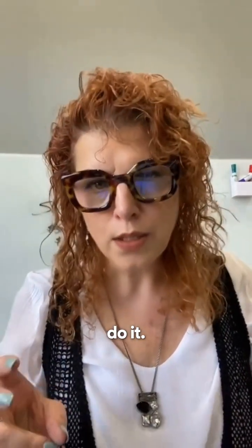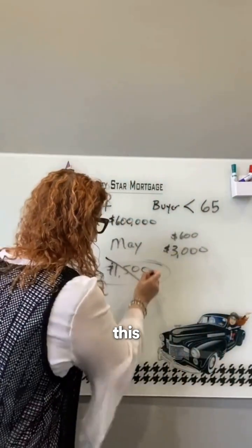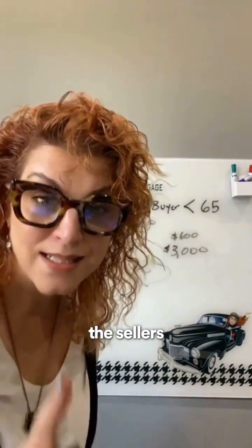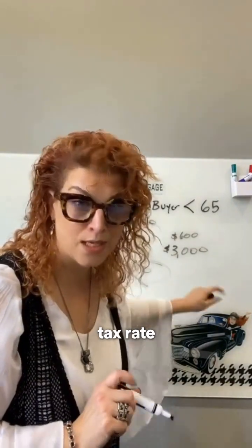So how do you fix this in a contract? Now, I am not a real estate agent. I cannot give real estate advice. Go speak to your broker and find out the legal way to do it. But how have I seen it being done? They write in special provisions. They write somewhere in the contract that the taxes that the seller will credit at closing will be based on the buyer's tax rate. That makes this go away, because then the sellers are giving a credit at closing based on the buyer's tax rate.